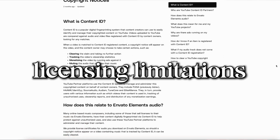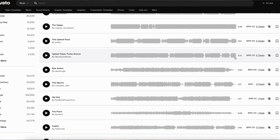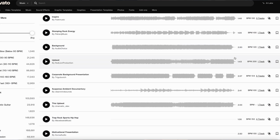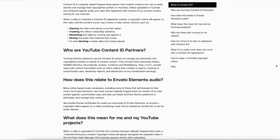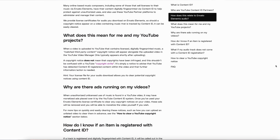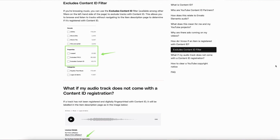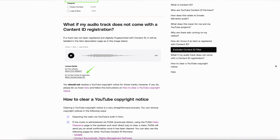Licensing limitations. If you are working on certain types of projects, you might need additional permissions or licenses from Envato. This is particularly pertinent for music and is a challenge that I have run into on there. Sometimes on Envato, the different music tracks have different licenses, and depending on which one you choose and download, it may require more backup.